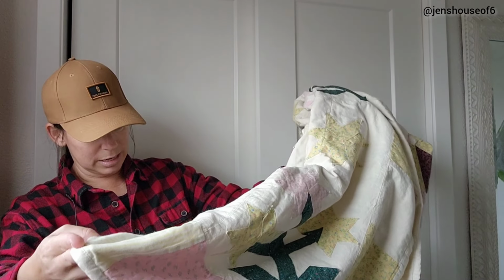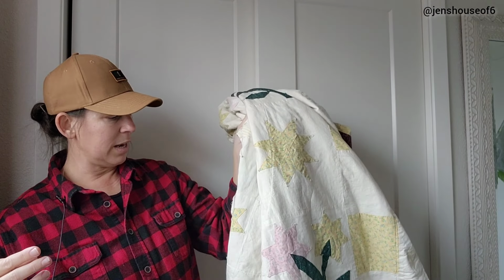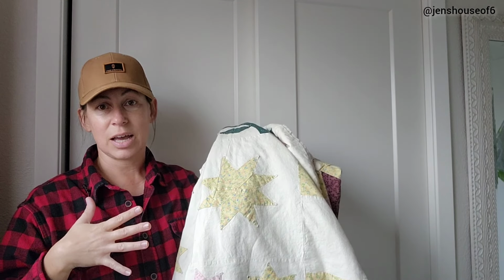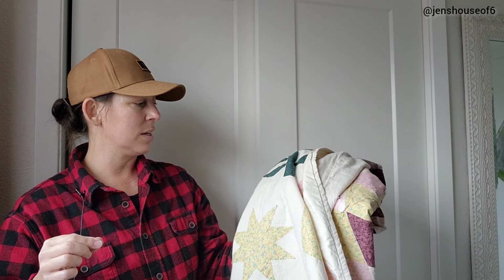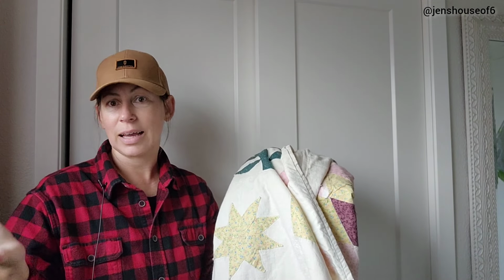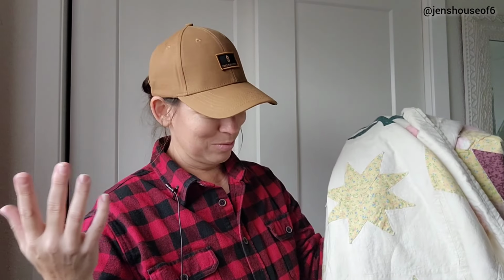Now it's dirty. I need to clean it and all that. So I'll lay this out and show you, but I thought the colors were fun, and you could definitely tell that it's homemade. It's not hand stitched, but it is like a grandma, somebody made it. You know, not something that was bought at the store.